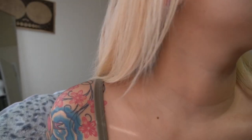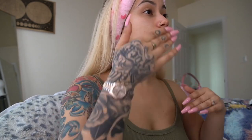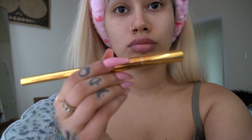I don't know why. It just feels good, I guess. It just feels right. And then this little cooling gel thing. Everybody uses this stuff. I just started, but I like it so far. I put it on before my primer.